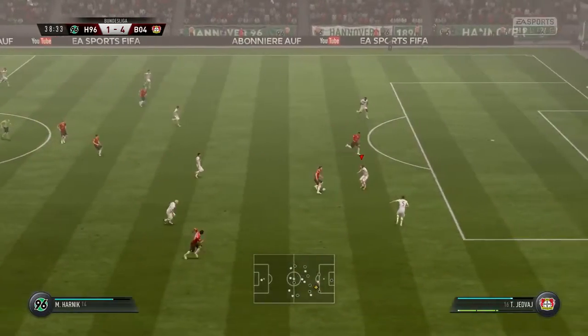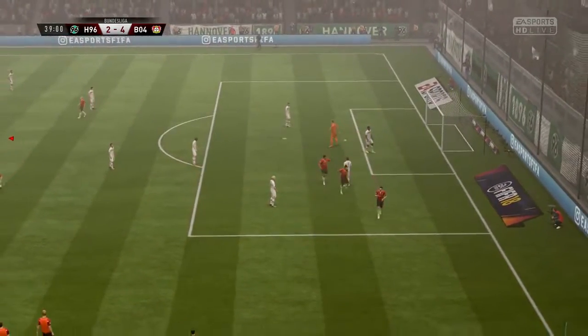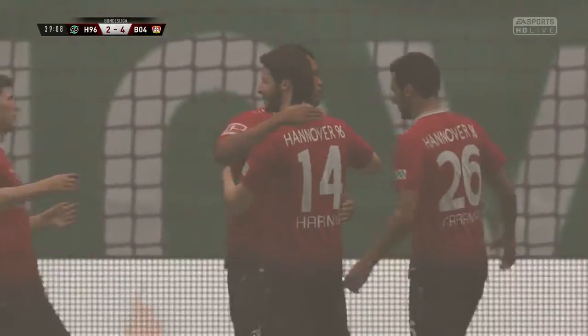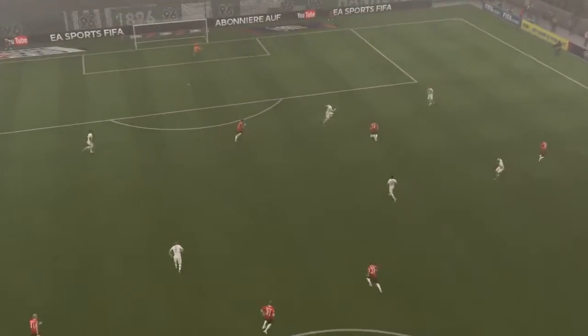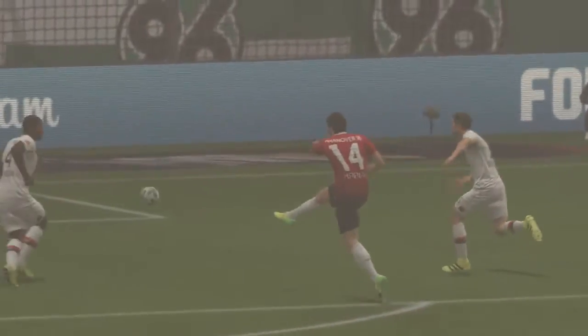I think he saw the look from the other player and saw where the pass was going. Shot on! And a chance here. And they've scored, certainly against the balance of the game, but that's one for them. Goal from Harnik, and that's flown past the keeper before really he could react. Well, let's take another look at the goal.